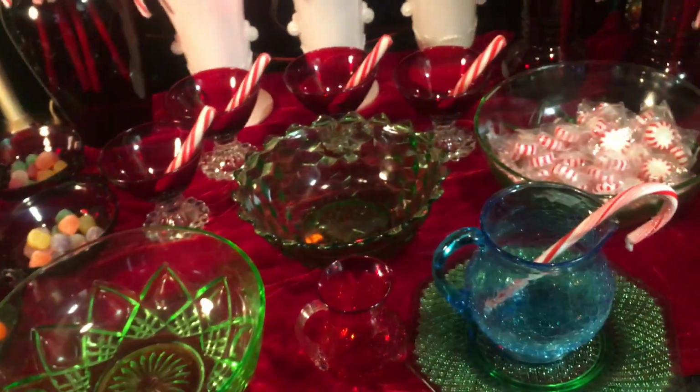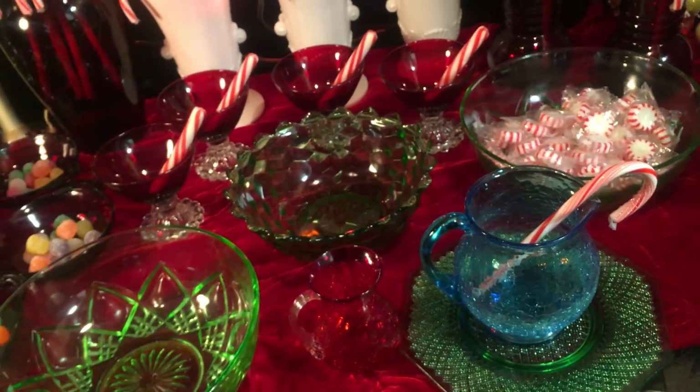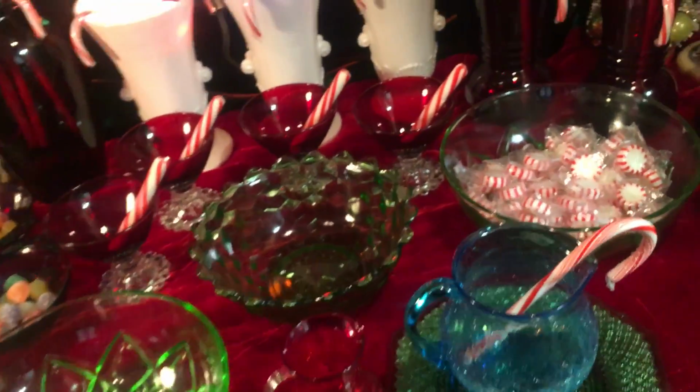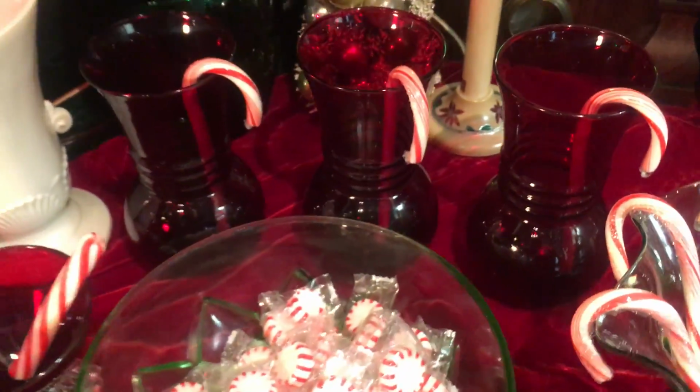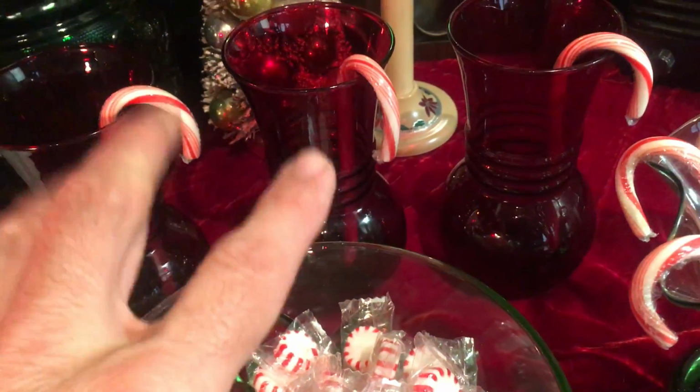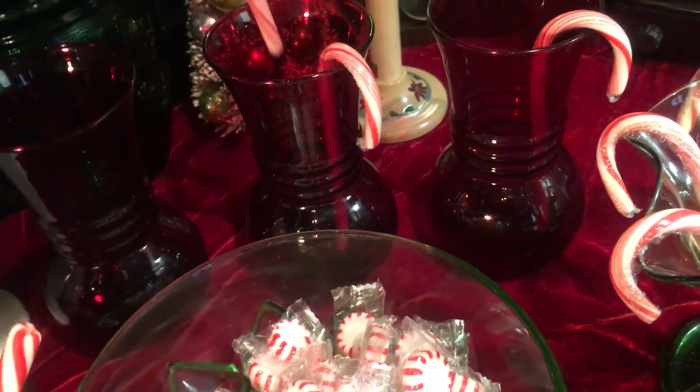Now, we have to thank Anchor Hocking for all of their forest green and ruby red. We'll talk about the Anchor Hocking pieces now. Back here are 3 vases. You're getting all 3 of these in one auction. And you could do a lot with these.